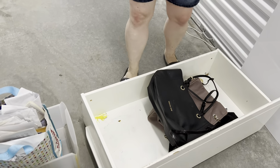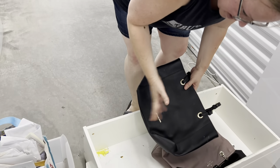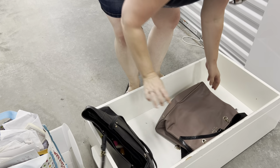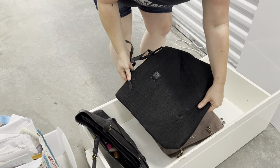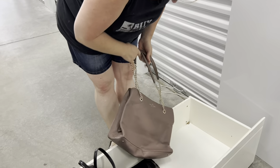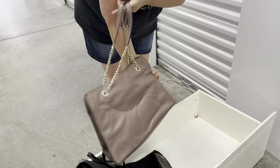We should be loading the truck, not bringing stuff back. Yeah, but I had to show you. Those bags that fell out because the bag just like broke in the parking lot. That's a Michael Kors. Sweet. This is a Michael Kors. Yeah. This is a Kate Spade. Isn't that cute? It is.